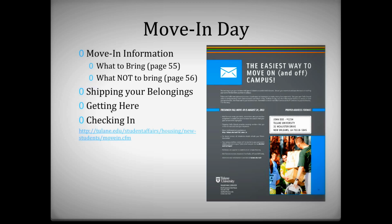I like to throw out there that it's always important to bring rain gear to New Orleans. You want to buy a pair of rain boots, a raincoat and an umbrella, especially during move-in day, because we're still a little bit in the rainy season of New Orleans. You want to have that stuff on hand for August and September.